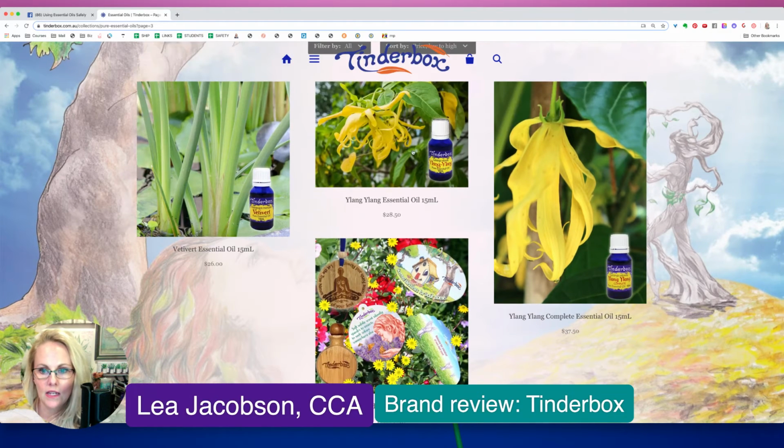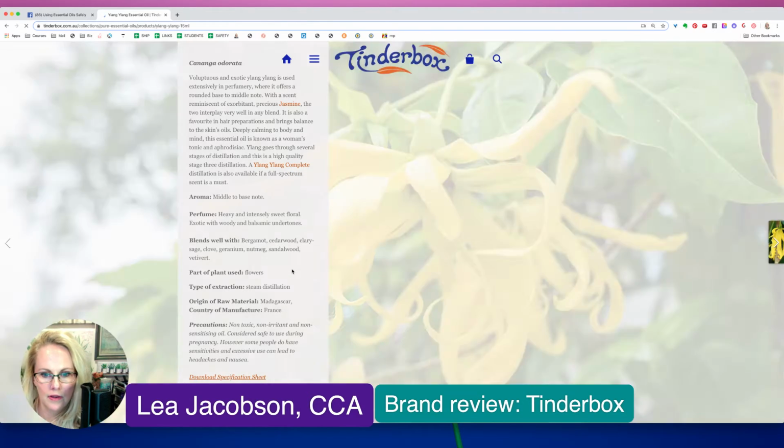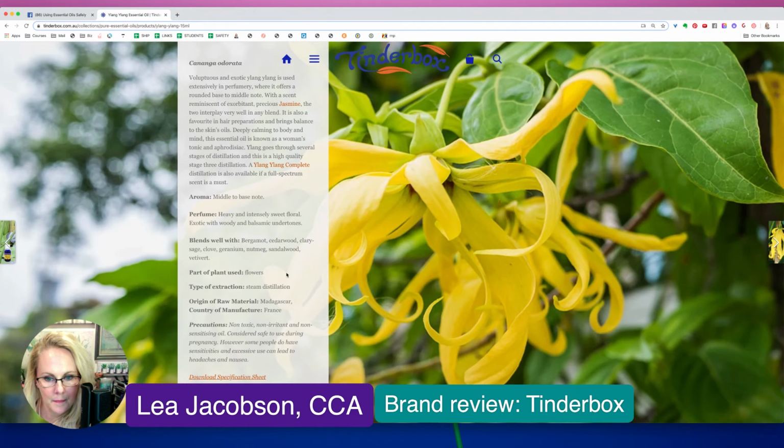Okay, so ylang-ylang. The only concern with this is you have to use it very well diluted. Well, that's the case with anything. It's saying some people have sensitivities and excessive use can lead to headaches and feeling nauseous or nausea, which I would agree with, but that can be the case with any essential oil that is over inhaled.